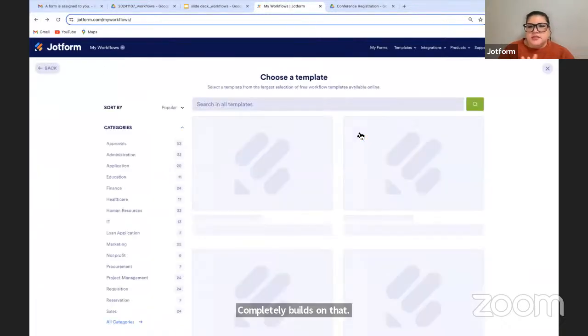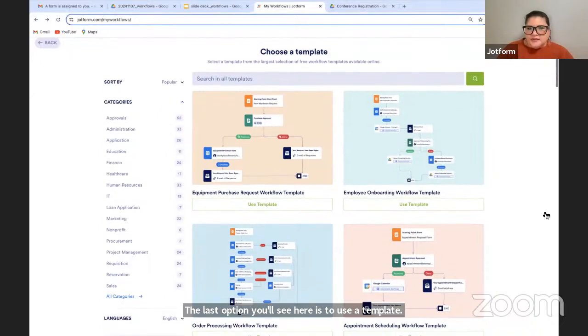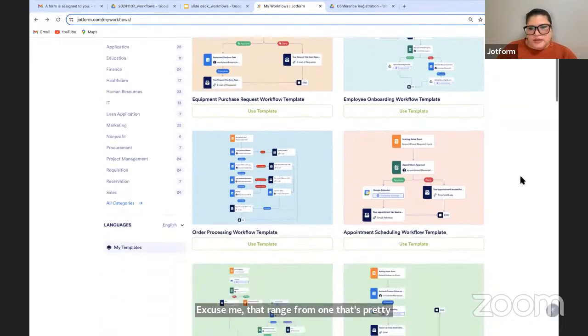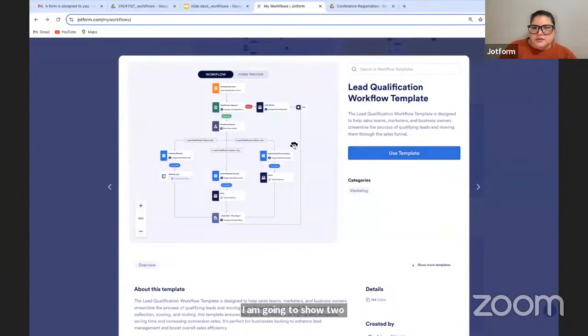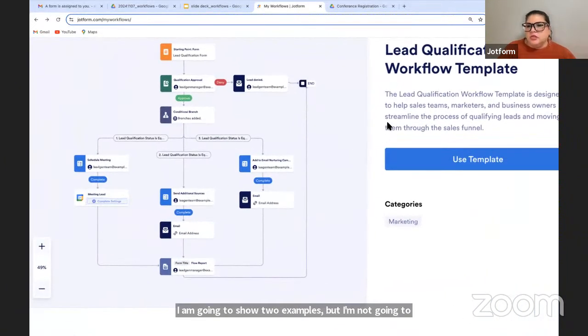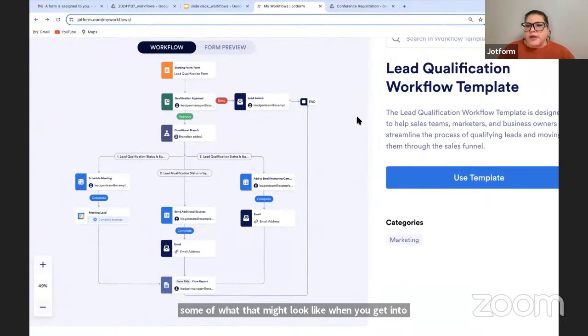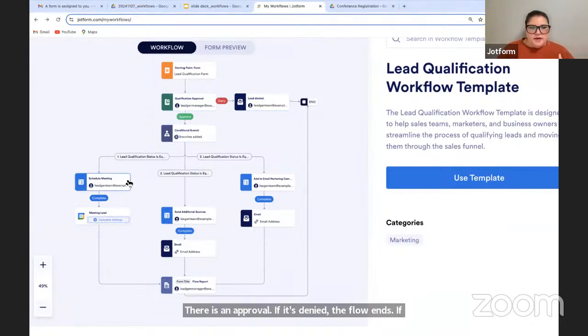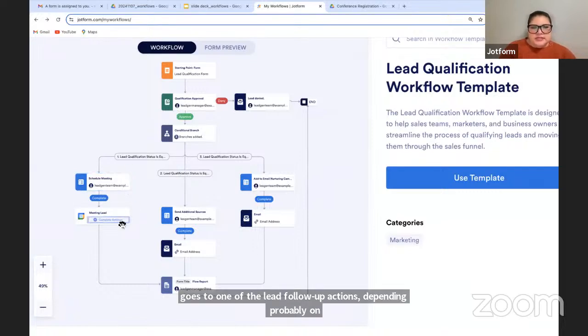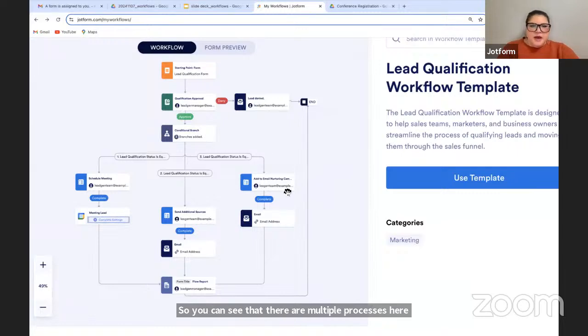The last option you'll see here is to use a template. And you can see that we have a variety of templates in multiple different industries or roles, excuse me, that range from ones that are pretty straightforward, like this first one you see here, through ones that are a bit more complicated. I am going to show two examples, but I'm not going to get into anything super complex. I did want to just show some of what that might look like when you get into more branches of workflows. This is a lead qualification form where the form is the starting point. There is an approval. If it's denied, the flow ends. If it's approved, it goes to one of the lead follow-up actions, depending probably on what the lead is, what the person has shared in that form. So you can see that there are multiple processes here that all ultimately end in the same spot.